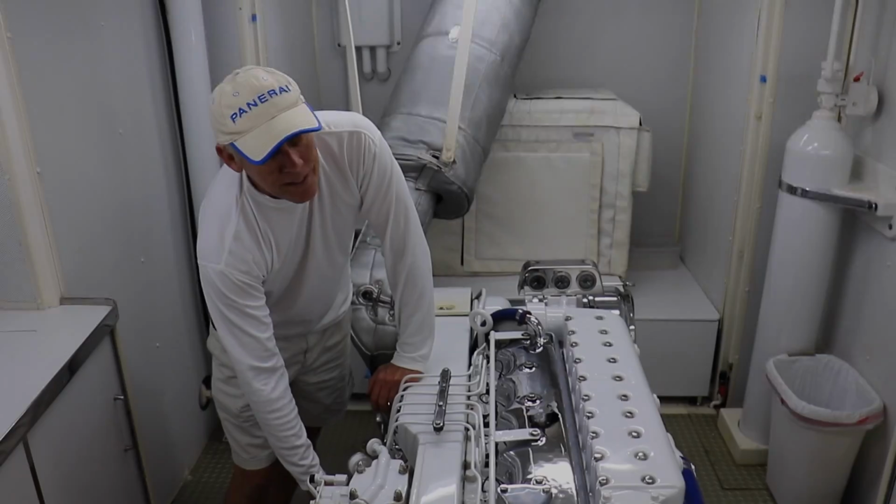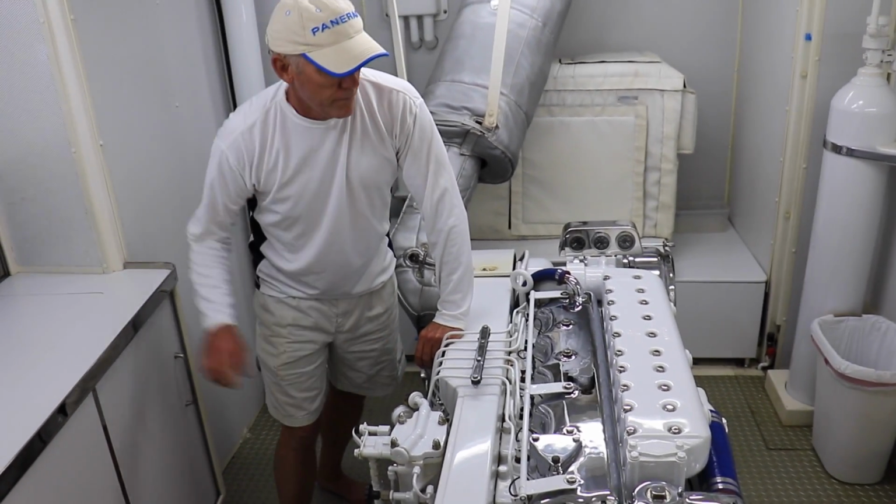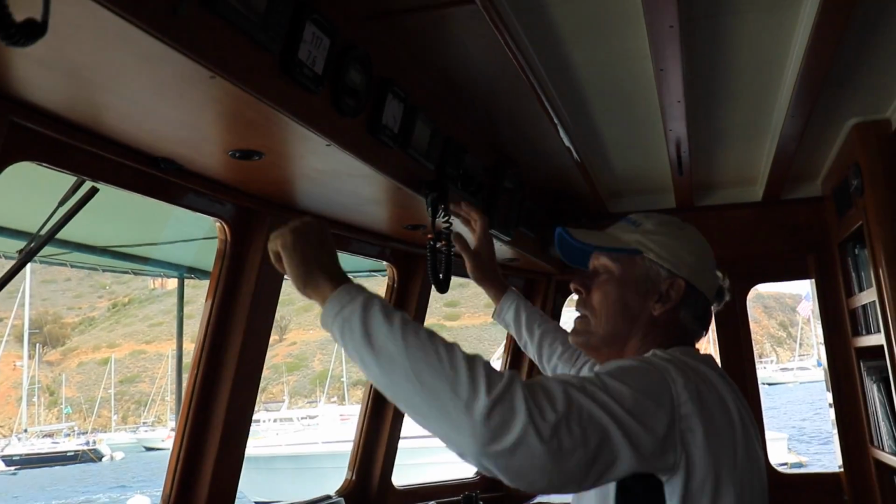And I always start in the engine room right here, so we can look around after it starts. So let's try and see if we can get it to start here.